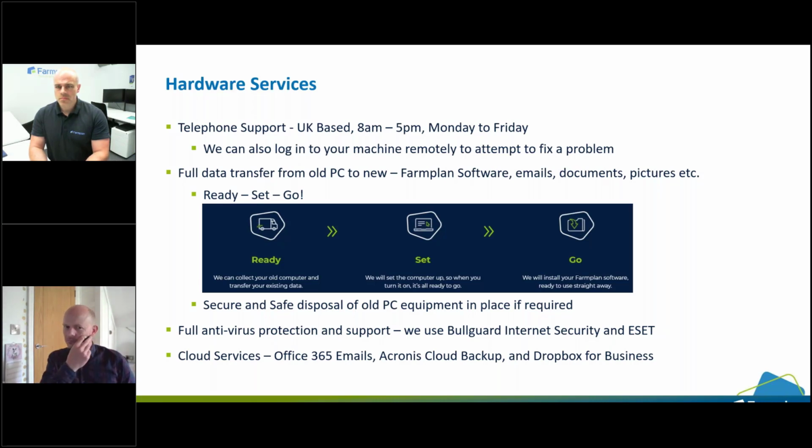We're not a company that just sells your computer and away you go. We're here for the aftercare as well. And finally, the go step, all your Farmplan software is there ready for you to work on and go, no messing around ringing us up. Hopefully it should be ready to go.